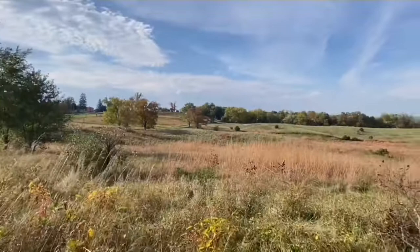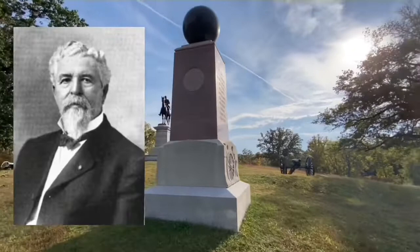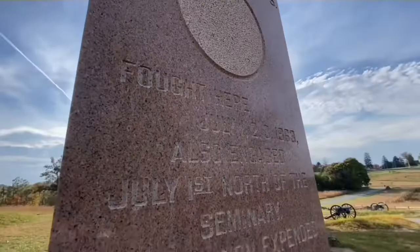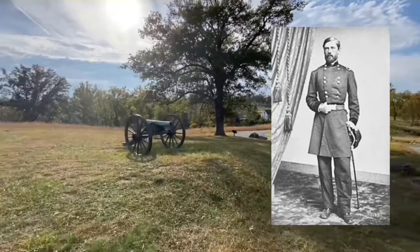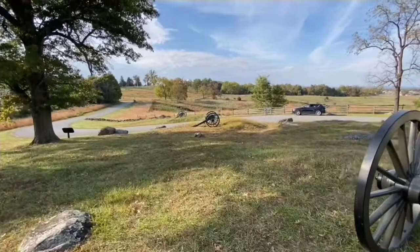Now we go over to the 5th Maine Artillery, also known as Stevens Battery. Now this particular battery, where this monument is, was commanded by Captain Greenleaf Thurlow Stevens. On July 1st, this battery was placed near Seminary Ridge by General John Fulton Reynolds. It fell back here to Cemetery Hill with the collapse of the Union Army on July 1st, and it was directed to McKnight's Hill, which was a small hill between Cemetery Hill and Culp's Hill.